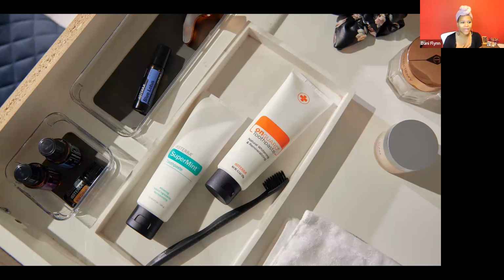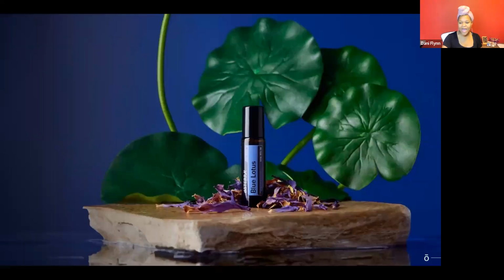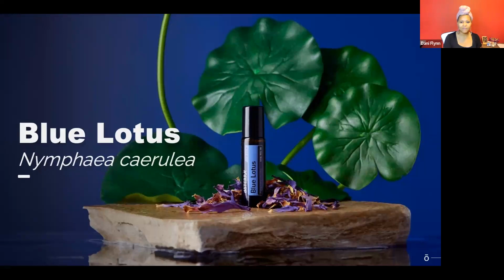So I'm a big, huge fan. It's here now. Go get it. It's awesome. And just another way to reduce the chemicals. I don't even think I mentioned this. It does not have fluoride in it, right? It's a fluoride-free toothpaste.